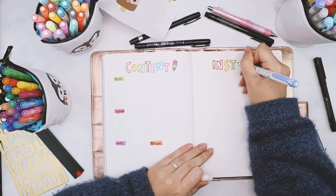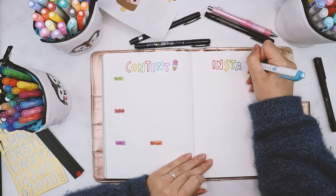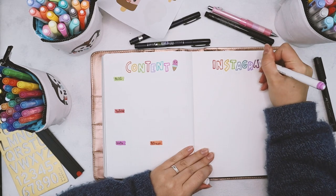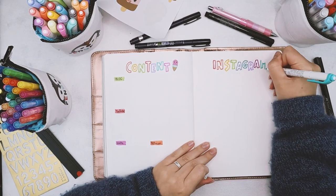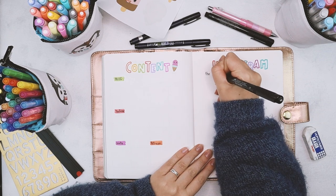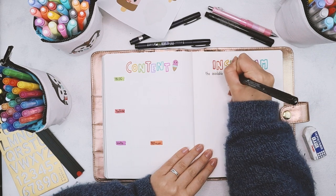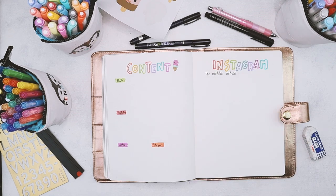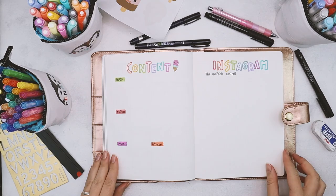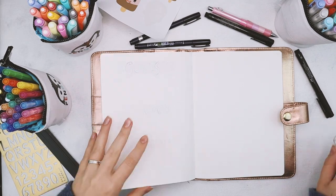Next page is for my Instagram content. I do have tons of bullet journal pages to post, and sometimes I get just so lost in that. But that's why I want to have this spread where I will have all the spreads I have pictures of, so when I need to post something, I can just look here and pick from one of these.